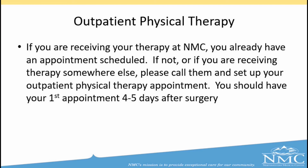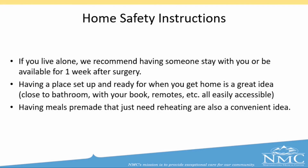If you will be receiving home health services, a referral will be sent to the home health agency of your choice the day after your surgery. Home health will call you prior to arriving to set up a date and time for their first visit. We recommend having someone stay with you or be available to you for the first week after surgery. We do work with you on being as independent as possible at home. Having somebody with you is helpful for meal times, helping switch out ice and ice packs, and to help observe for any side effects that may come along with taking new medications.